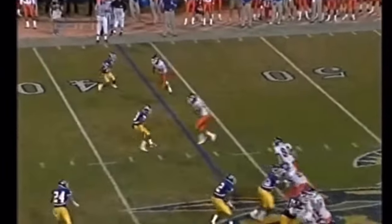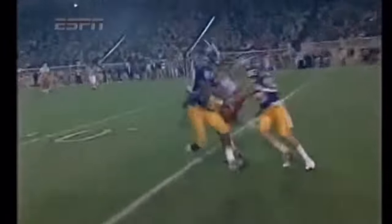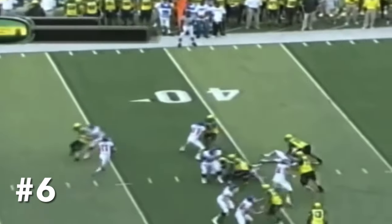You will see two guys in the area. Now watch Pettis 87. There he is, one underneath, one over the top. Look at that. That ball thrown over one defender and in front of the other, and Pettis goes up to get it. Back up to you guys.